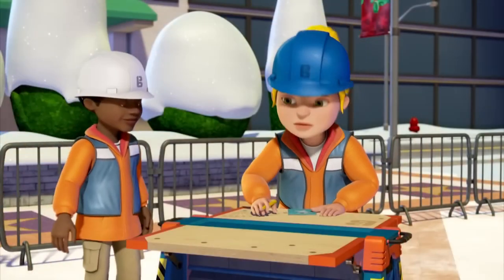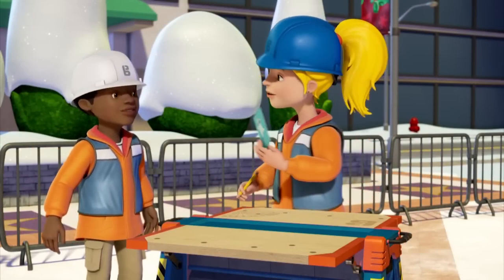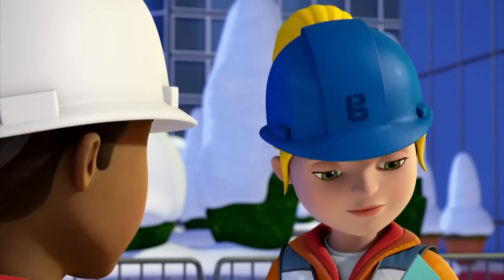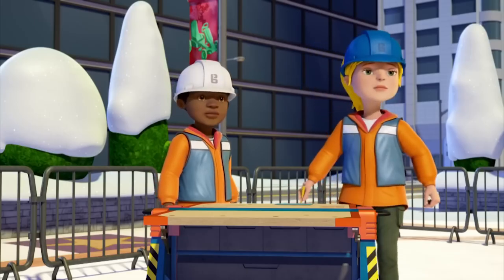What are you doing, Wendy? Oh, I'm trying to think up this year's Christmas card for Bob. What do you think of this one? An ice skating ghost. I like it. That's supposed to be a polar bear. Oh. Okay, team, back to work.